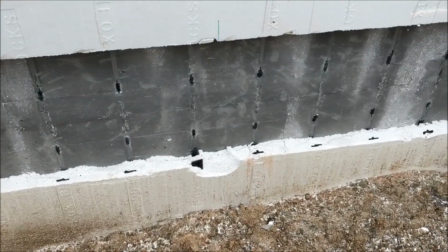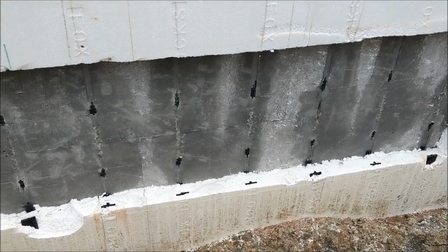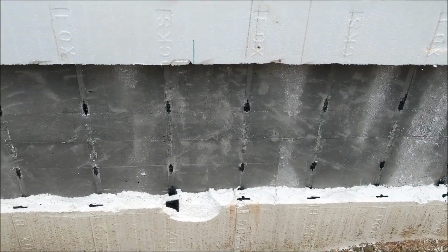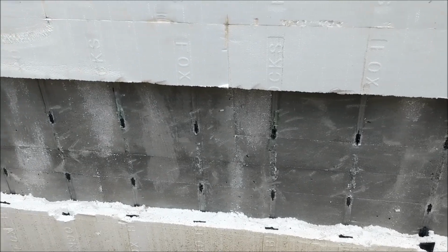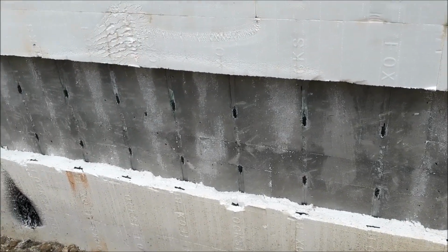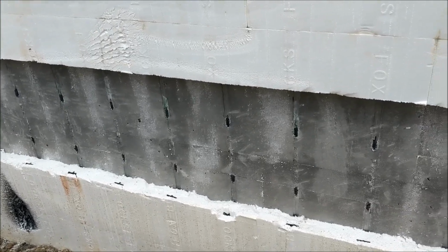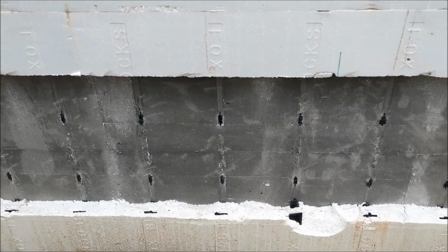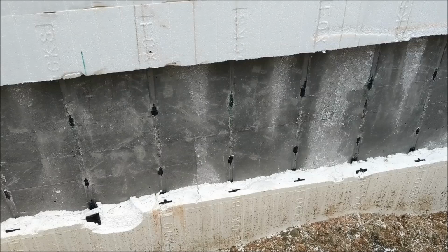If anybody ever sits there and wonders about consolidation within an ICF form, or a Fox form especially, this is the bottom of a 12-foot pour. It's maybe 3-4 feet off the bottom. So check that out. Perfectly consolidated. You can see the dimpling all the way down to the texture of the bead. No voids, no honeycombs. Solid, reinforced, cast-in-place concrete wall.